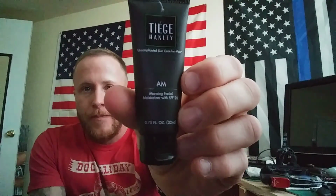So let's start out with the first thing, and that is some kind of SPF sunblocking stuff. What I use in the morning is the Tiege Hanley AM SPF 20 daily facial moisturizer. This goes on my face every morning. But, you know, it's early in the morning, you're driving. By the time you get to the beach, might be an hour passed or whatever, and then, you know, 2 hours, 3 hours. Then I just keep this in the bag.